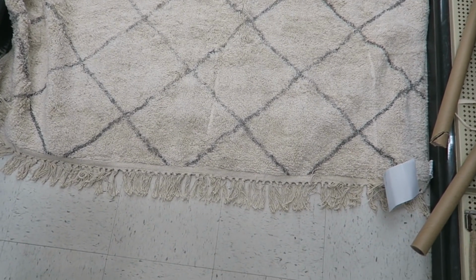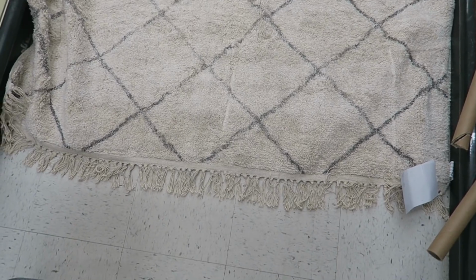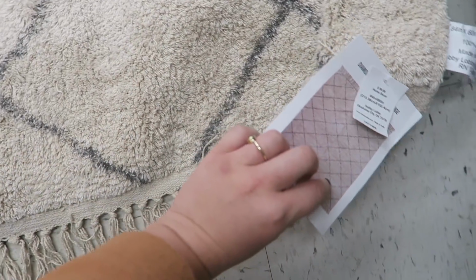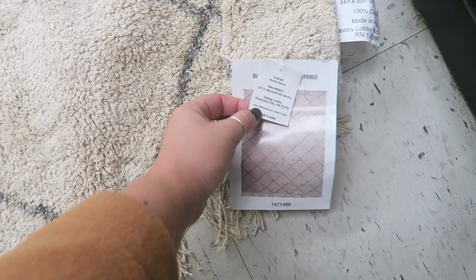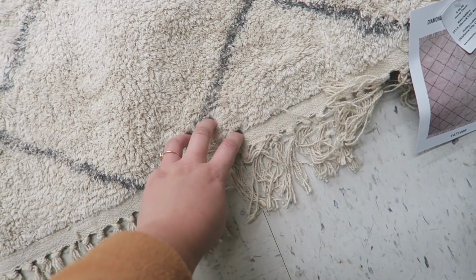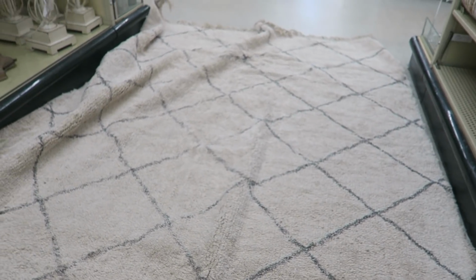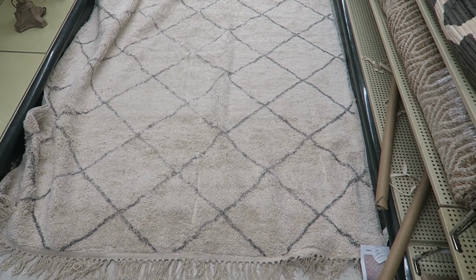I'm just casually unwrapping the rugs in Hobby Lobby, but this is a really nice one and they're having a huge sale. So this is usually $99, which is like 1,200 rand, but they're having a 50% off sale on rugs, so it's $50, which makes it like 650 rand. And this is beautiful and huge and amazing and really affordable.